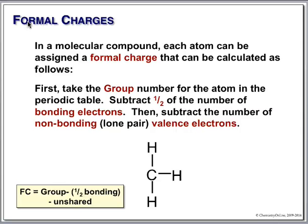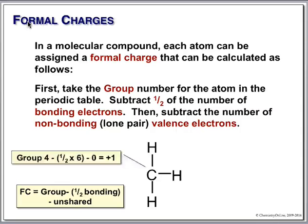For carbon here, carbon is group 4. We have 2, 4, 6 bonding electrons, so we're going to take 3 off of that. We have no unshared pairs. 4 minus 3 is plus 1, our formal charge. Very simple little exercise. Again, you can just remember that carbon with 3 bonds is always going to be positive, or you can use this little formula. And it is worth knowing this little formula because you will see it on exams, quizzes, and whatever.